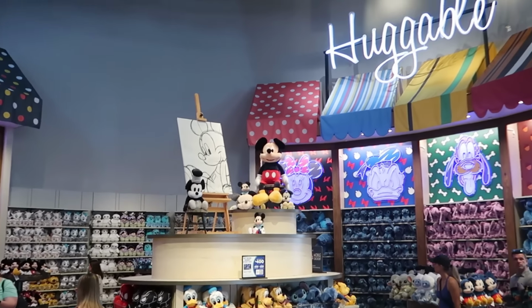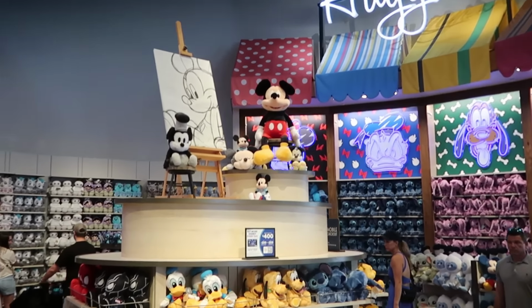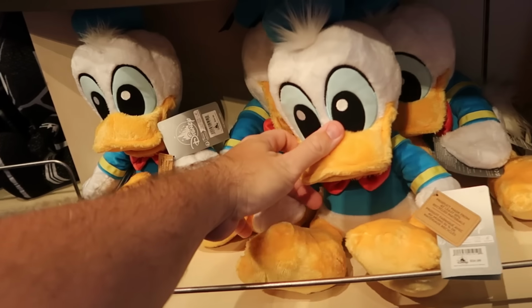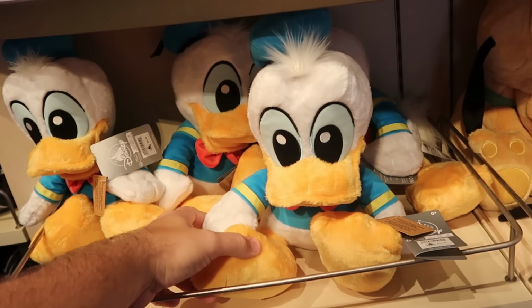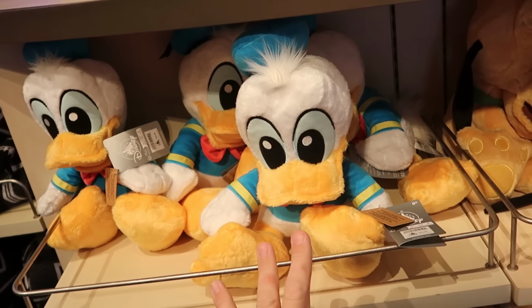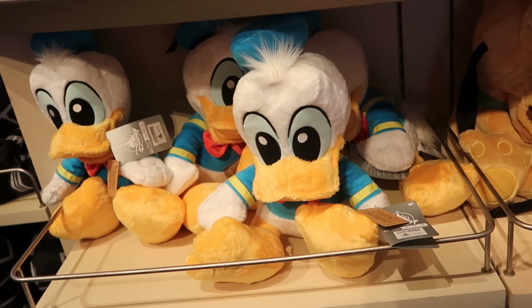section of World of Disney and check out the huge selection of different plushies that they do have. Some of my personal favorite Disney plushies are always the Bigfoot plushies. You can notice by the big tootsies. These are very, very soft, especially for the kiddos. These are only $35 a piece.